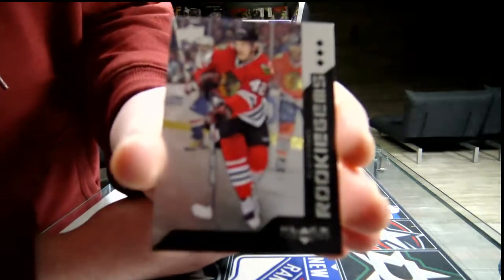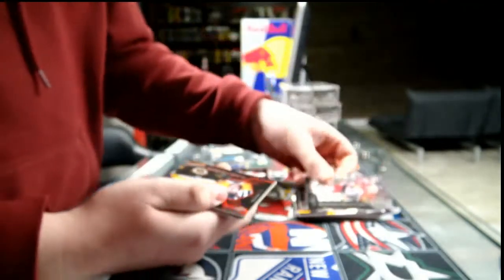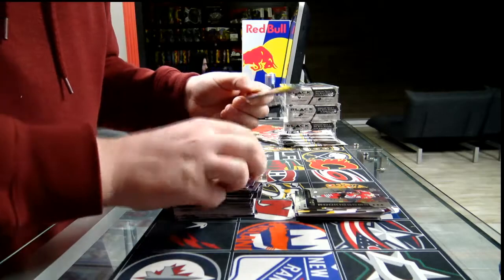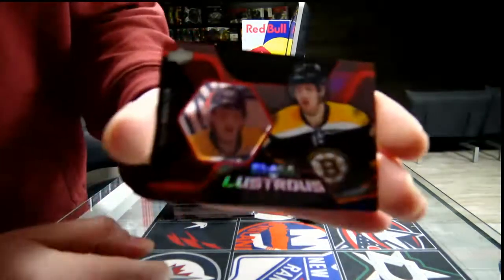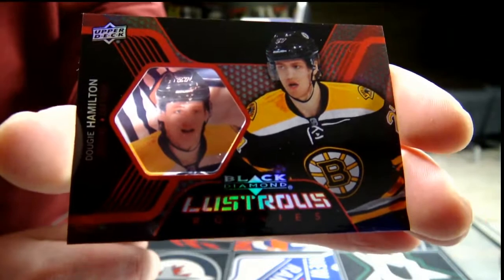Triple diamond rookie gem for the Chicago Blackhawks, Joakim Nordstrom. And we also have the Black Lustrous Rookie. This one will go to Boston. There's a card on there. There's a decoy. To the Boston Bruins, Dougie Hamilton. I like those cards. Beautiful card. Dougie Hamilton, Black Lustrous Rookie for Boston.